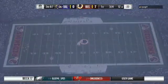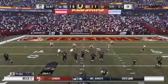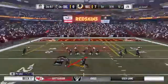The sideline, the friend there. No doubt about it. Ball goes over the sideline, able to retain possession, no turnover. I know his coaches are screaming, just hang on to the ball, man.